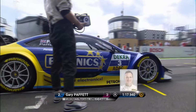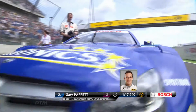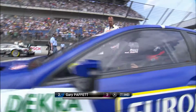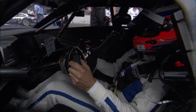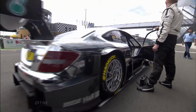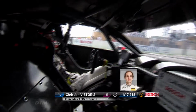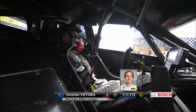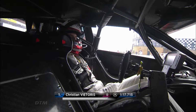Gary Paffett then, so confident with the car, was so quick in Q3, actually 0.4 of a second faster than anyone else. But how would the strategy pay out for him? Starting on the faster tyres, and there Christian Vietoris on the pole position for the first time. Could he soak up the pressure?